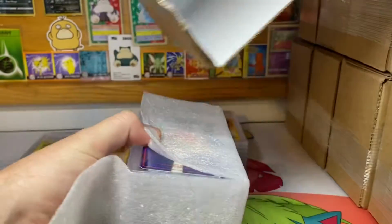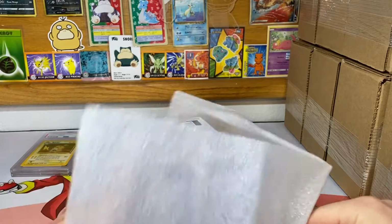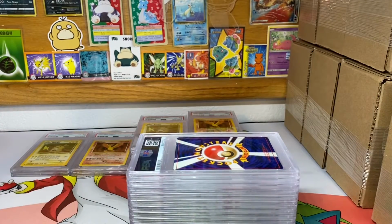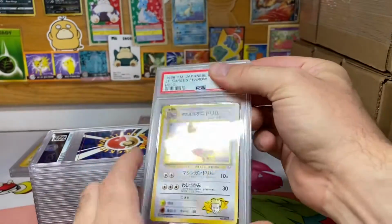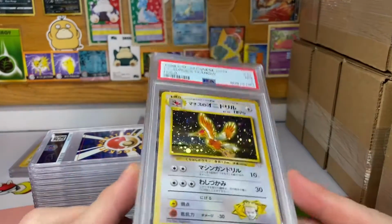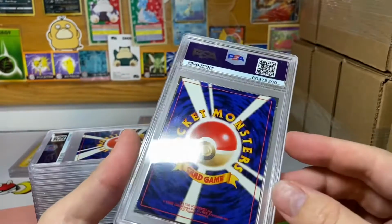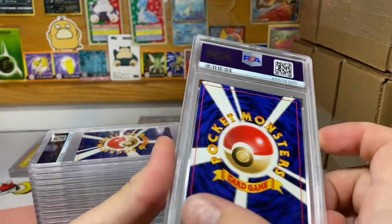Alright, we got some Japanese stuff, so hoping for some gems. Especially with the fossil stuff that I opened up myself on the channel. If you didn't know, I opened up quite a lot of fossil packs on the channel. 30 or so. This is looking minty. Let's go. 7. Why? Look at that. It looks terrific. Maybe there is something down there.